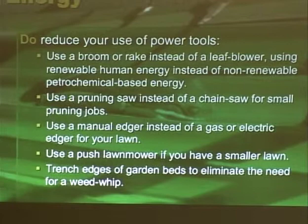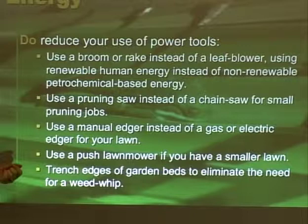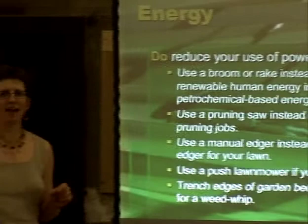Pruning saw instead of a chainsaw for small pruning jobs. There are limits to this, as I learned. Manual edgers instead of gas or electric edgers. You know, let's talk about an upper body workout. Let me tell you. Manual edger, that will get it for you every time. Use a push lawnmower if you have a smaller lawn. I'm going to come up with the perfect real lawnmower, and I'm going to call it the REAL mower. I'll let you know when it comes out.